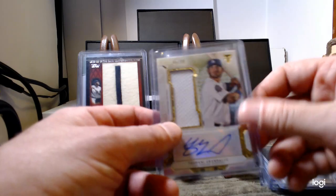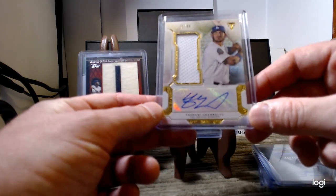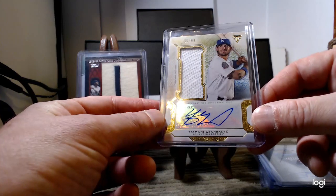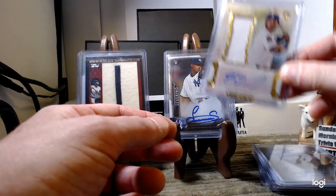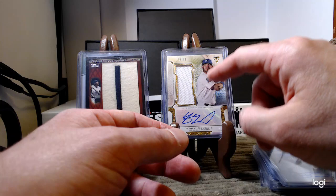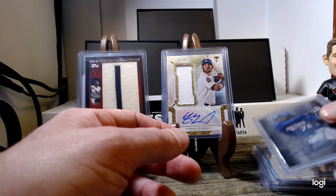Just as I was mentioning Gary Sanchez earlier, I love the catchers with a big stick. Yes, Yasmani Grandal. This is a patch auto out of Triple Threads, serial number 99. Yasmani Grandal falls in that category as a catcher who can really swing the bat. And this is back when he was with the Dodgers. So any Dodger or Yankee card is always going to have that collectability factor.